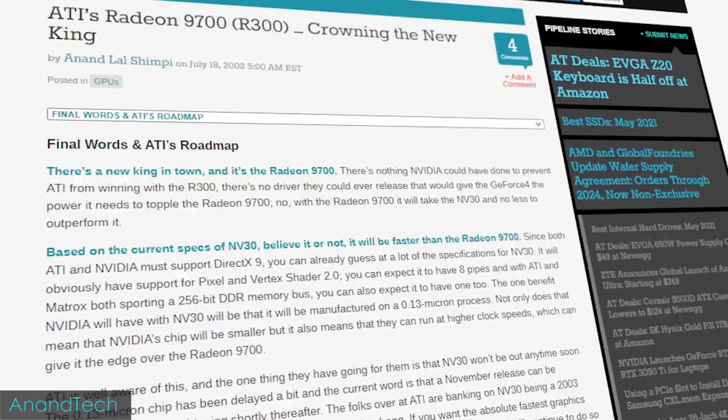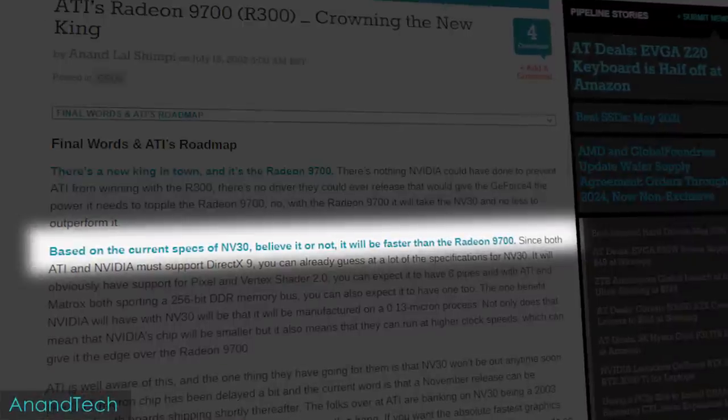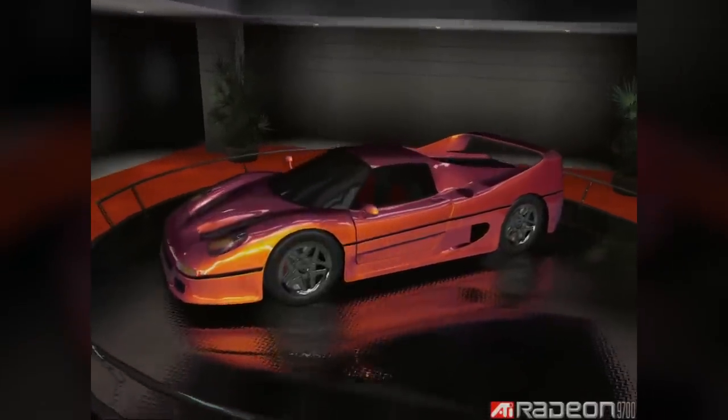While many assumed NVIDIA's response to the R300, dubbed the NV30, would definitely be faster, the fact is, ATI was ready to show theirs off, and NVIDIA wasn't. For ATI, this was the best marketing they could have hoped for.